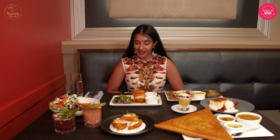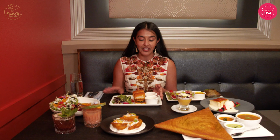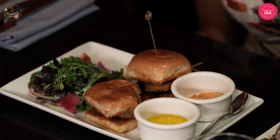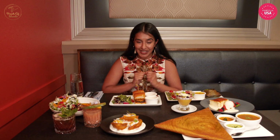All right, now it's time to eat, which is my favorite part. We're gonna first start off with these sliders. Now this is a vegetarian dish and it looks so amazing. It's served with some ghee and some gunpowder. Also has this beautiful salad right next to it. So let's go ahead and dig right in.